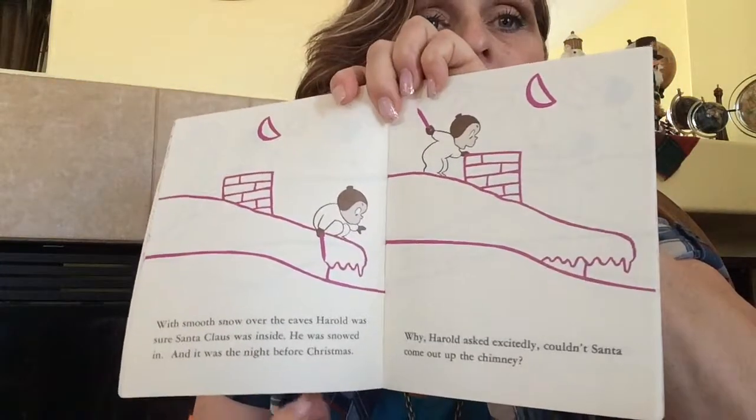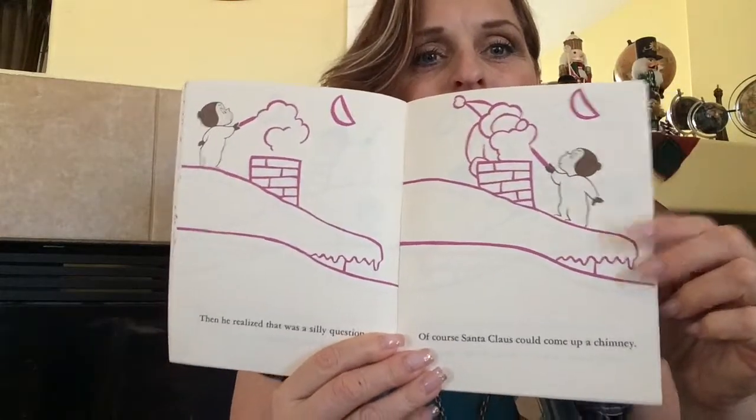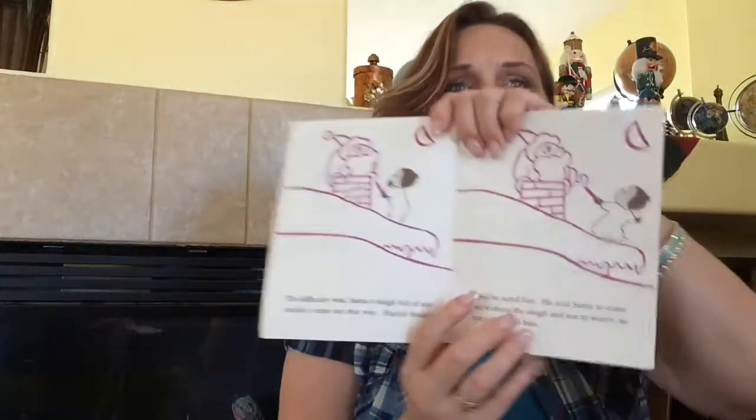See that? He's looking for Santa. Then he realized it was a silly question. Of course Santa could come up the chimney. See? He's up the chimney. The difficulty was Santa's sleigh, full of toys. They couldn't come out that way, Harold thought. Then he acted fast. He told Santa to come out without a sleigh and not to worry, to leave the things to him.